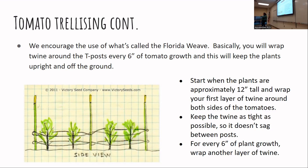So this method can be used for all tomatoes. Did you say only one kind or 2 to 3 kinds? No, it's a 1.5 foot spacing per plant, so you can fit 2 or 3. Just a T-post every 5 feet, with the horticulture netting.